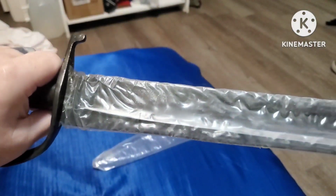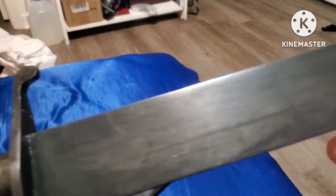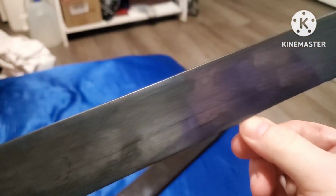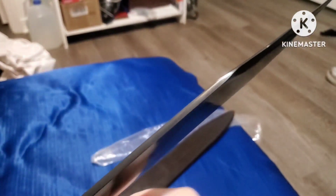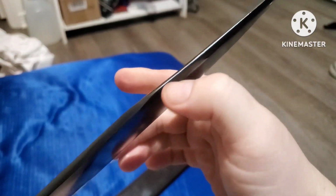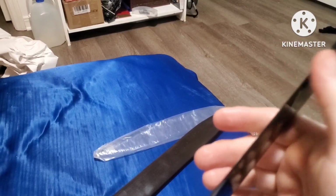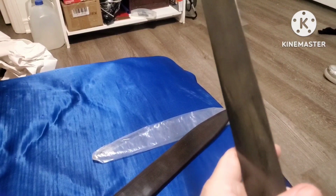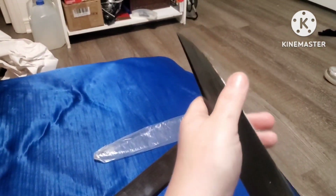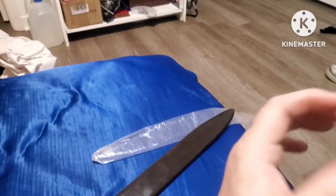And more plastic. Are you ready for this? Check out that finish. I like that. It's a nice kind of blued antique finish. The false edge is most definitely not even close to sharp. The true edge definitely has an edge on there, but I wouldn't call that sharp. It's better than a butter knife, but if you dulled your pocket knife, you'd get there.